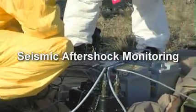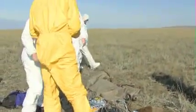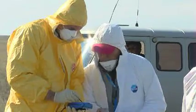The main task of the seismic sub-team is to collect the information which is relevant to the seismic monitoring of possible aftershocks after the triggering event. We have two main elements implemented. First, the field seismic mini-arrays. We have 29 seismic mini-arrays in the field at the moment.